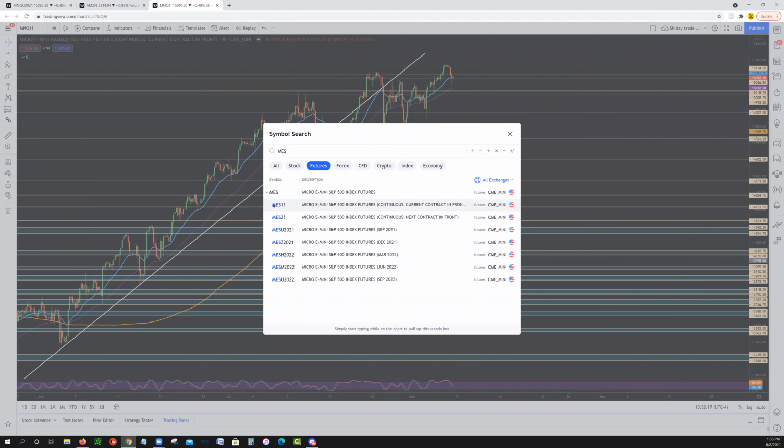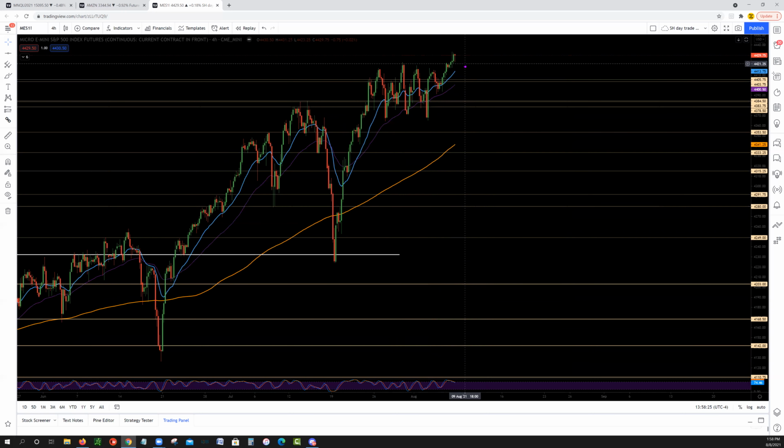MES, same thing, going up. So post close, we're above the previous close line, which is right here, 44.21. So you want to see if we have a pullback to there, if the buyers step in and push us up. Look at all these upper wicks where we came back down.